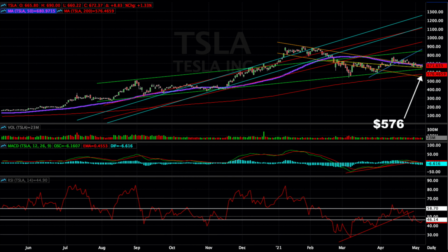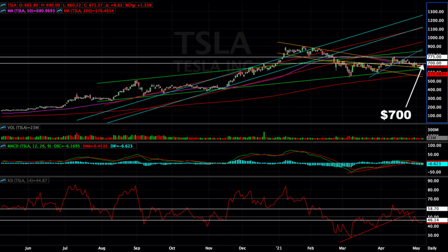To the upside, Tesla would need to break back above the 50-day moving average at around 680 in order for me to become bullish again. The 50-day moving average has been acting as resistance the last 4 trading days. The next level Tesla will need to break if it can get back above 680 is the 700 level. A break above that would bring it back within the consolidation zone between 700 and 775.